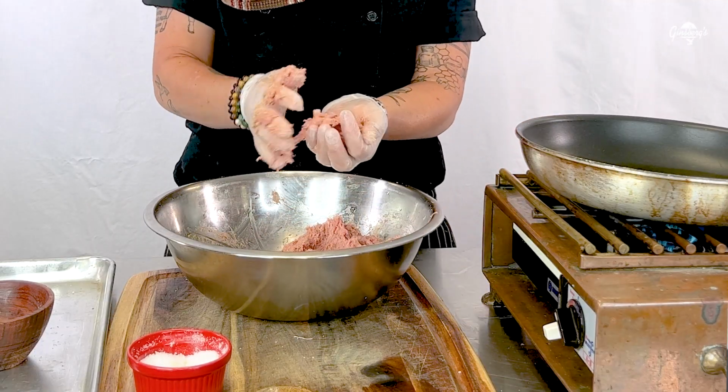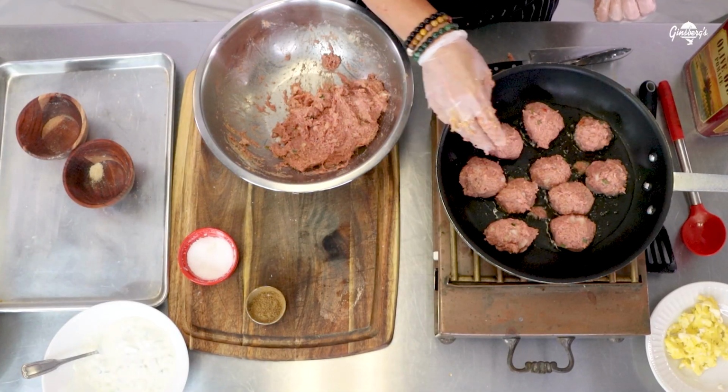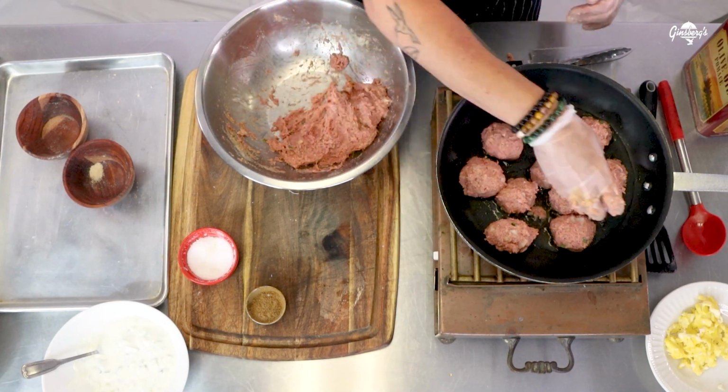All right, now I've got it mixed together. It's where I want it. I'm just going to form tiny little meatballs here. You can make them whatever size makes you happy. And I'm going to start them in this pan just to get all their edges browned. And then I'm going to add them to a sheet pan and put them in the oven to finish them off.